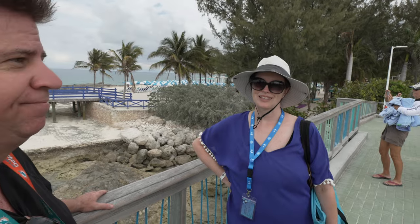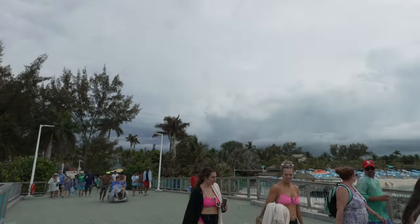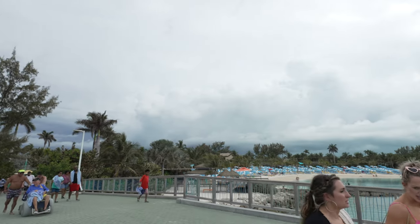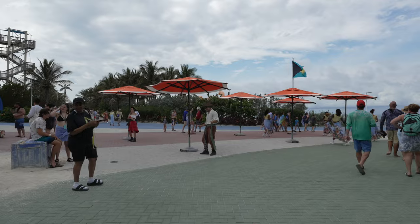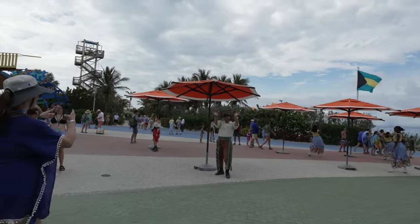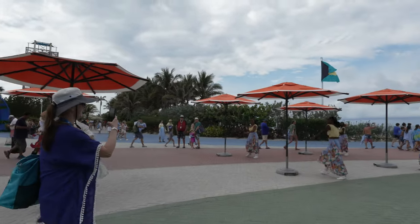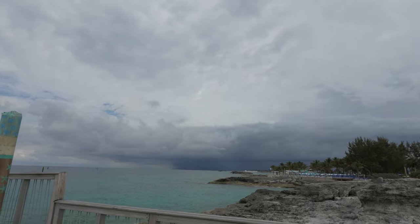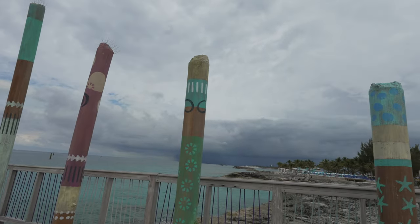All right, so that concludes our perfect day here at Coco Cay. And did it rain, Mama? Thankfully, no rain, but it's coming. So anyway, back. And there's what we're facing, but we made it. Woo-hoo! All right. I think we got about 100 yards to go. We're good to go.